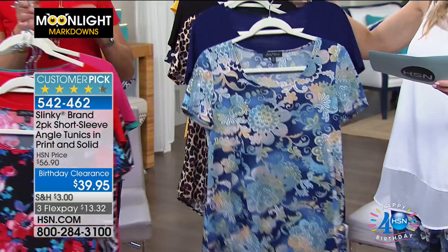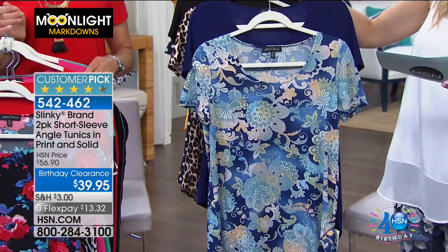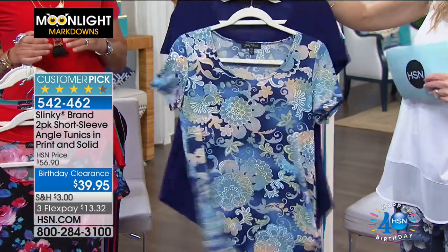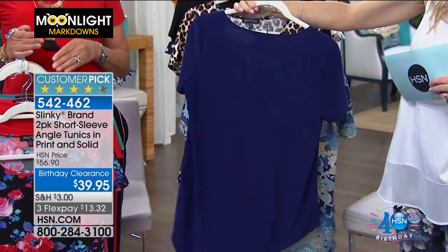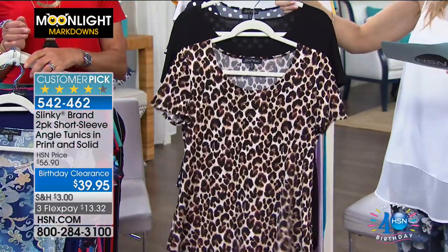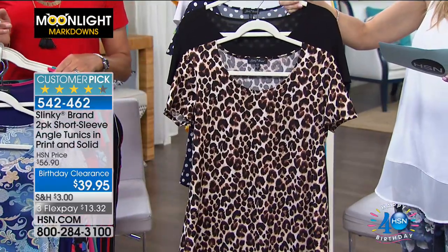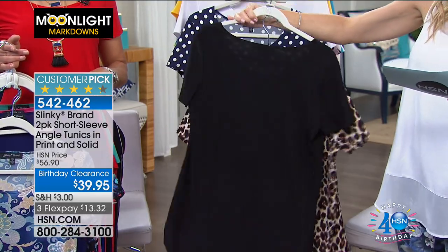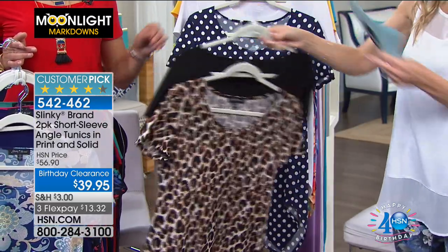Yep. Then we also have it in this one, your chambray floral navy, and then you're getting your solid navy. Jackie would be really mad that we don't have the little things on the back, but it's not enough time. We have it in leopard, and then you're getting your solid black. So remember, you're getting two.